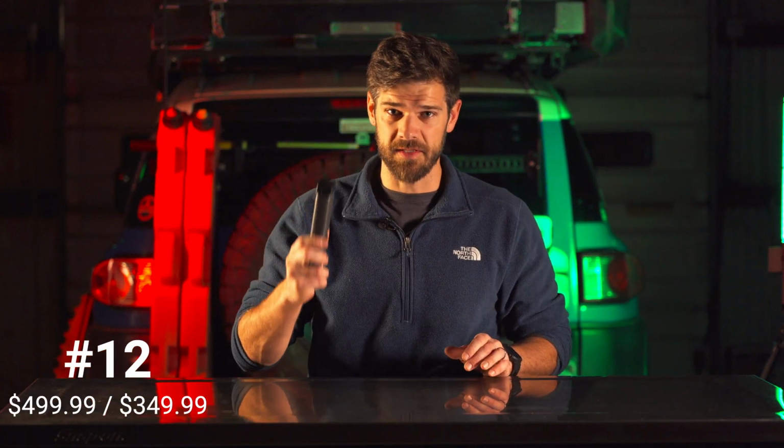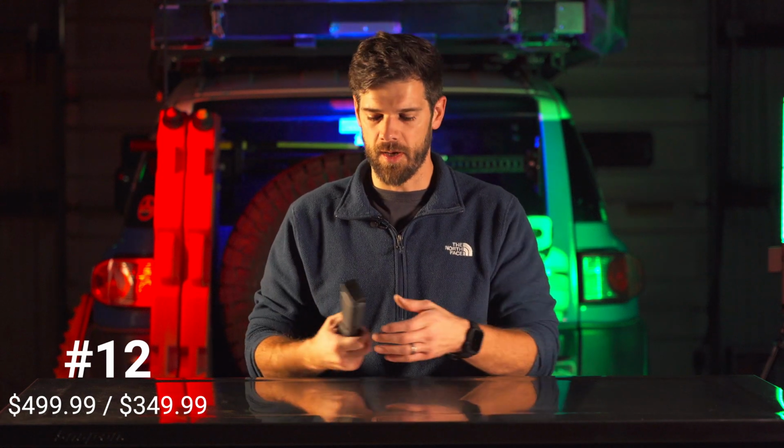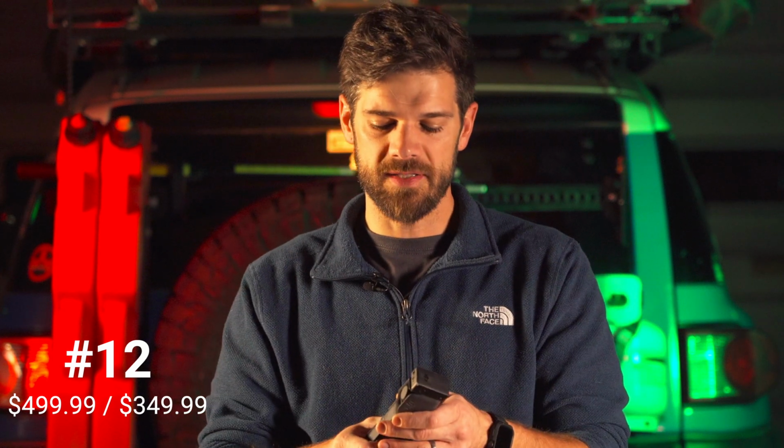So first up, this is the most expensive and the second most expensive item on this list. The reason for that is there are two different versions of this, one at $499, one at about $349. This camera looks like a toy, but it's actually a pretty useful little gadget, and I found myself using it a lot more than I expected.